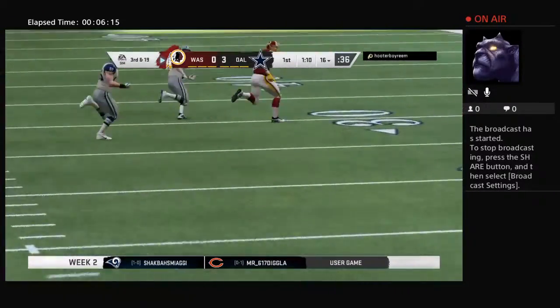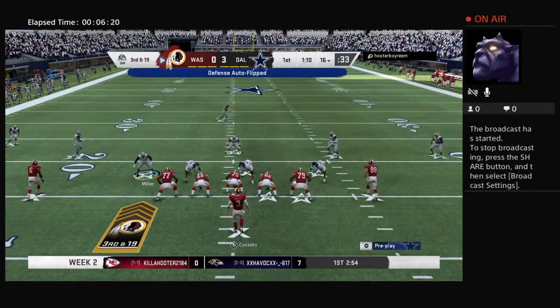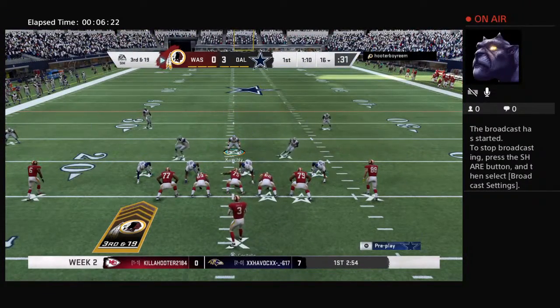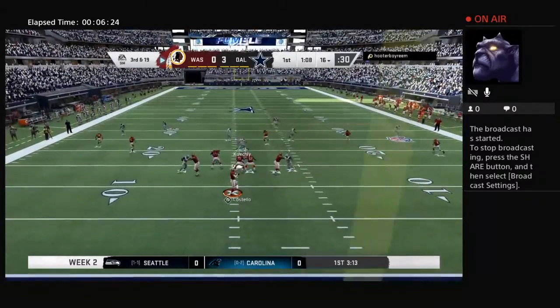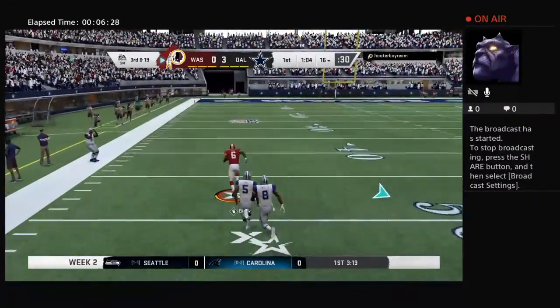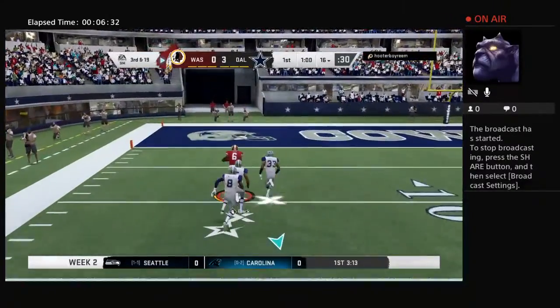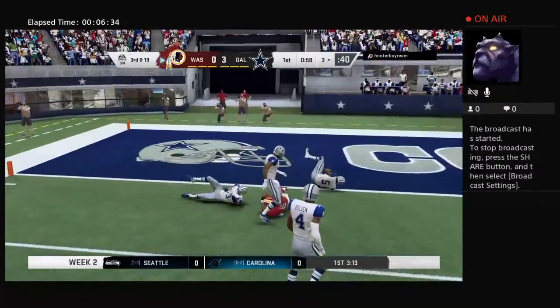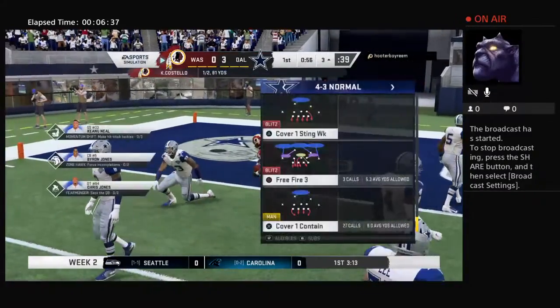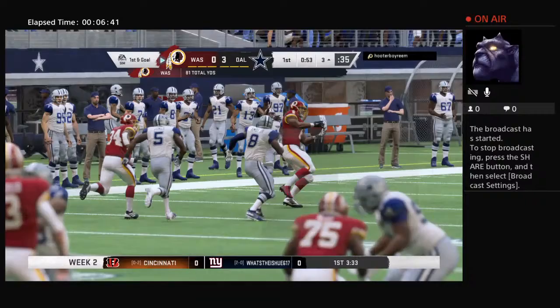A second down pass play there, but it's incomplete. An incomplete pass on that last play, and that means they'll need to come up with something here on third down. Looking to throw. Costello. Throw left side, complete. It's Black. And he takes it all the way down to the 3. They're able to convert on third down, and that sets up a 1st and goal.